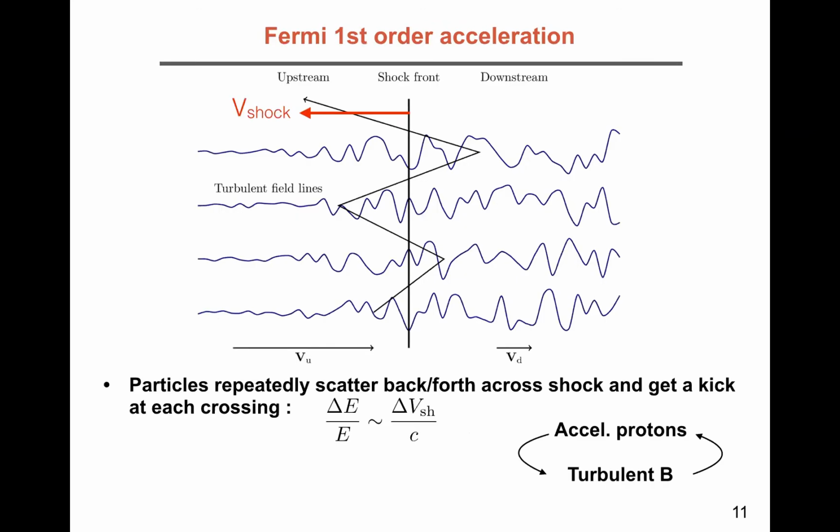So how does the acceleration work? A quick summary here is that you have particles that are in the ISM that will go through the shock. So the shock is moving in this direction. And each time the particle will cross the shock, it will gain a certain finite amount of energy. And the idea is that by a repeated back and forth around the shock, you will slowly gain and gain energy. And the key thing here is how do you go back and forth?